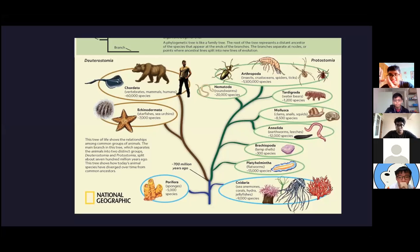From here, there's a very important divergence point. There are protostomes, on the right-hand side, and deuterostomes, on the left-hand side. I won't be covering the various organisms in detail. That's what Omkar and Shongya will be doing. But I'll give you a brief distinction between the two groups.